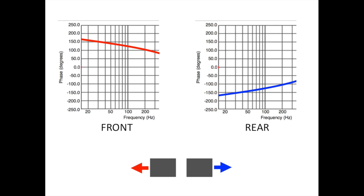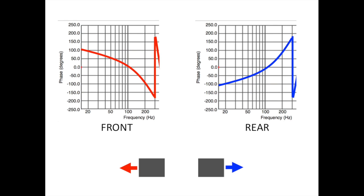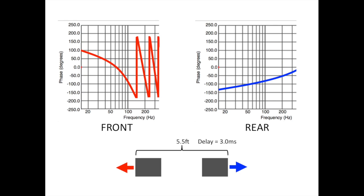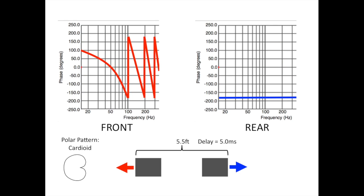As we begin to physically move the subs apart, we can see that the different frequencies begin to have different phase relationships because they have different wavelengths. Adding some digital delay to the rear signal will bring the rear direction's phase relationship back to 180 degrees at all frequencies and will have a cancellation effect. In the forward direction, we can see that 50 Hz is perfectly in phase and sums nicely, producing an ideal cardioid effect at that frequency, while the surrounding frequencies begin to move away from 0 degrees of phase, either positively or negatively, it doesn't matter.